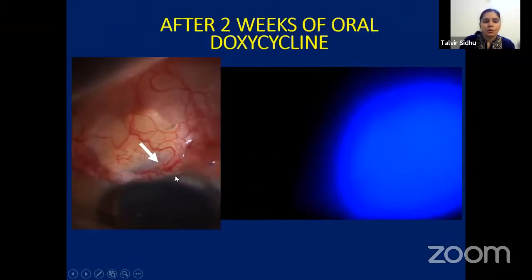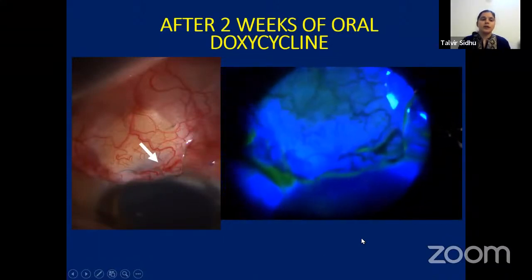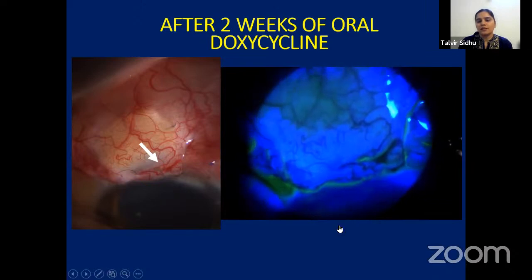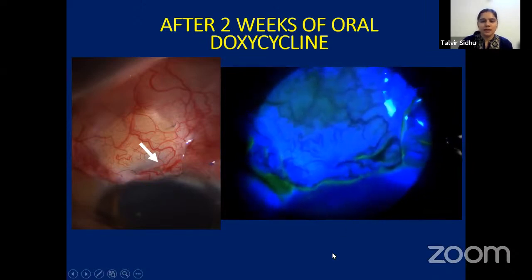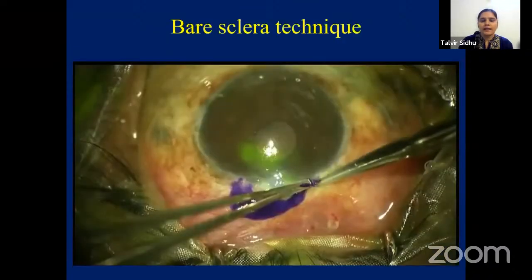And you can see that the hole that was present near the conjunctiva has actually healed. The steroids were minimized, and after 2 weeks of oral doxycycline, we can see that the minute leak that was present has disappeared. Also, bleb revision surgeries may be done for leaking overhanging blebs.